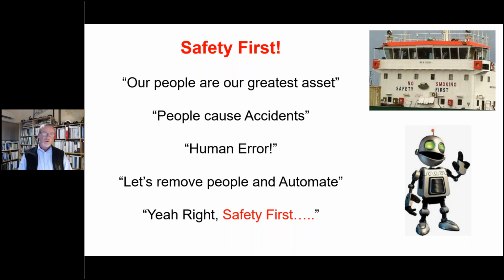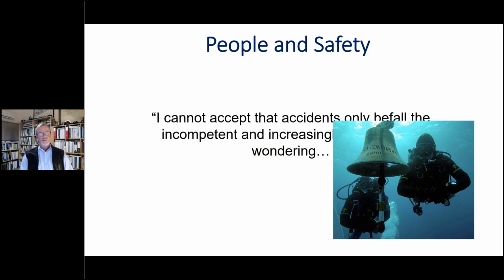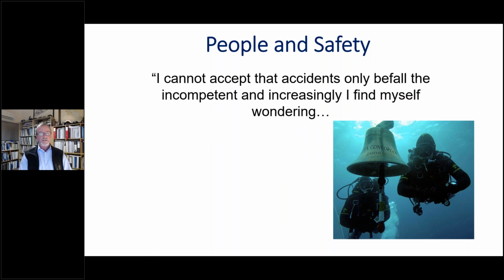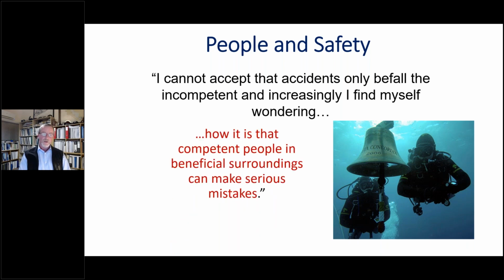Just some background: when I started off in the maritime safety field almost 30 years ago, I saw a statement that I've always found really interesting. This guy was saying, I cannot accept that accidents only happen to the incompetent. Increasingly he was asking himself, how is it that competent people in beneficial surroundings can make serious mistakes?